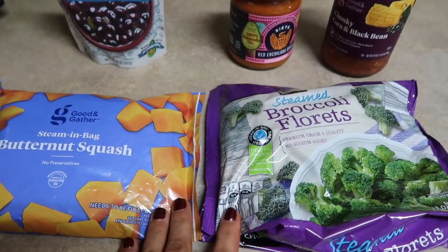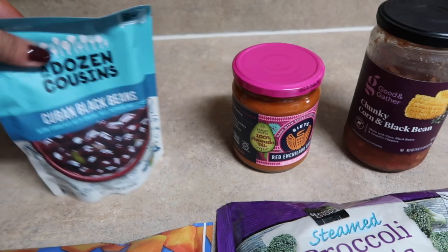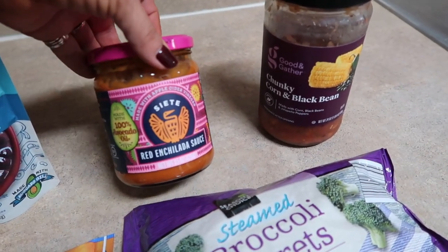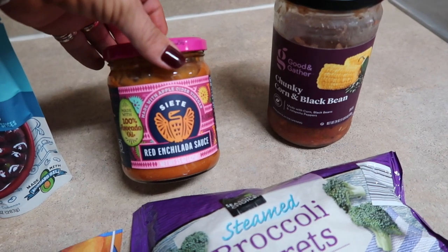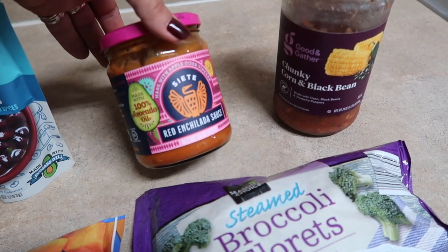Okay, so I have steamed both of these in the bag. I'm just getting ready to cut them open and throw them right in with my browned meat here. And then I'm also just going to dump this entire bag in. This entire jar of enchilada sauce is 15 ounces. The recipe that I was following calls for 10 ounces for 1 pound of meat, but I have 2 pounds of meat and that's going to be plenty.